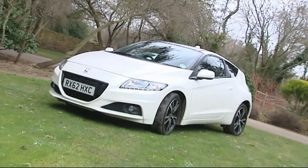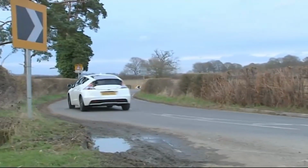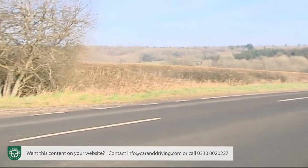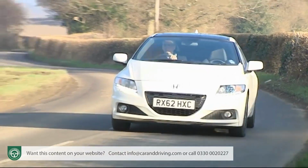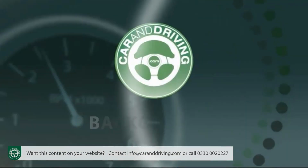Honda's improved, smarter, more powerful CRZ is an affordably priced live-wire sports coupe that, rather uniquely, uses hybrid power for fun as well as frugality. Sensible, it seems, can also be sporty.